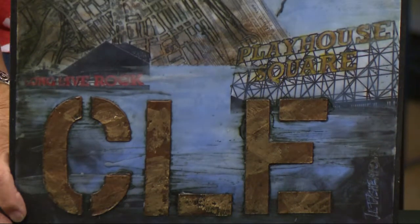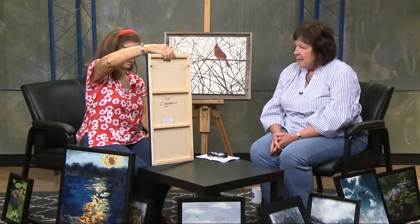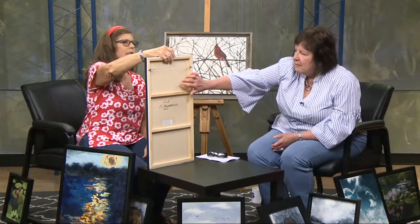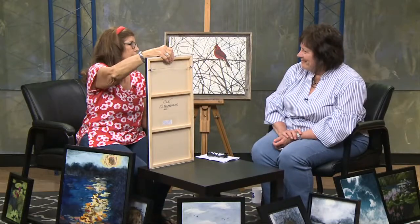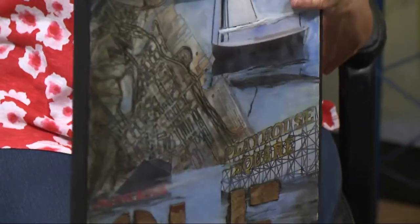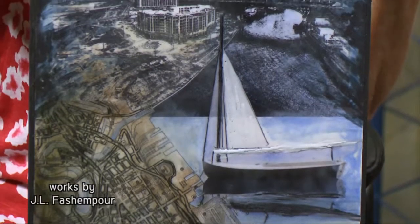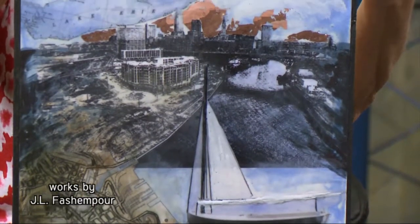This piece is on cradle board? Right. This is a wood cradle board also. Okay. And actually, it's framed in scrap lumber also. So you do your own framing? Yeah, I like to put a frame on them. A lot of encaustic artists don't. But if you're going to shows or packing up for galleries, I like to put an edge to protect the edge.